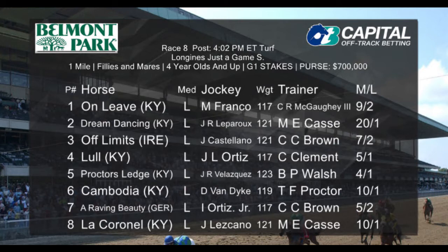I think she's going to get a good trip in here. Hopefully sit the pocket again, because she's a horse that likes to be covered up again. All those overseas horses like to be covered up and make one sort of serious run down the stretch. So we'll see if Arad Ortiz Jr. can kind of navigate her to victory. I like the number 7, Raving Beauty, on top.